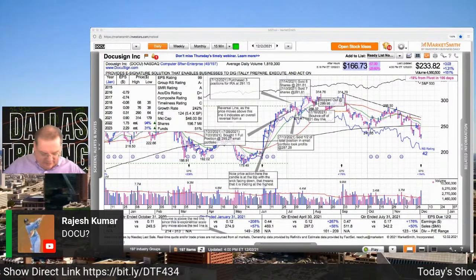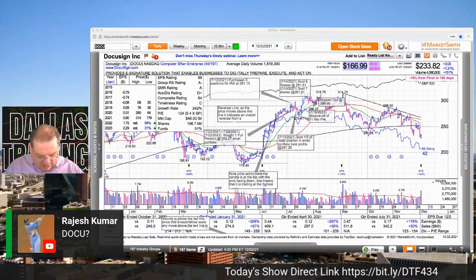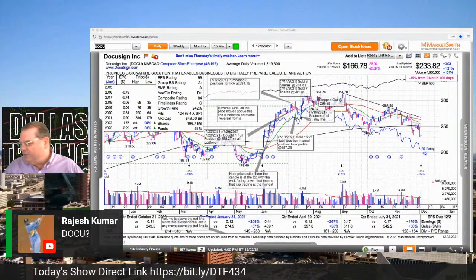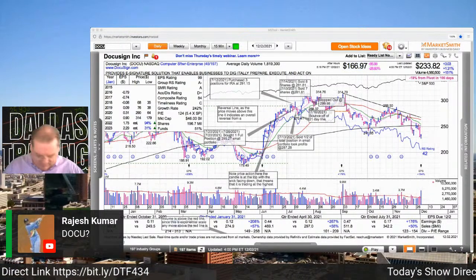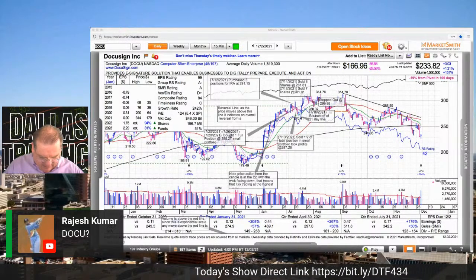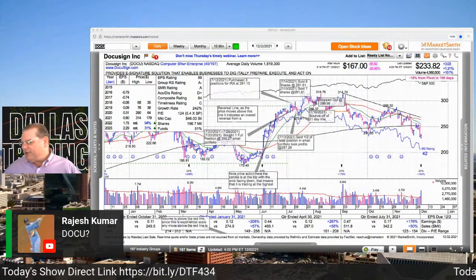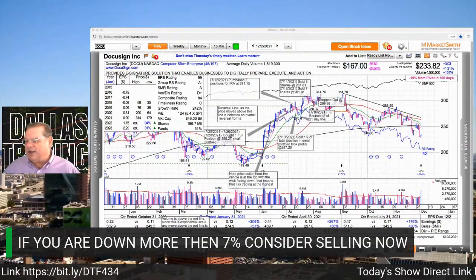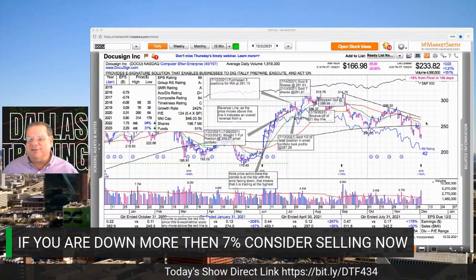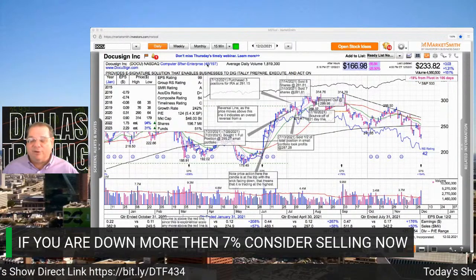So if you are down more than 7%, consider selling. I think that's really kind of what you've got to do. You've got to really consider selling it now, because this is going to be the story of the day tomorrow. This is not a good sign, folks. This is not a good sign.